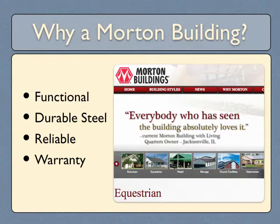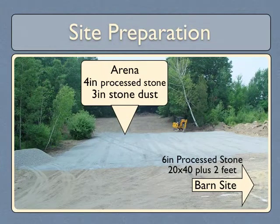After looking at many local barns and builders, I decided to build a Morton barn. Morton has a reputation for building a functional, durable horse barn, and they will fully warranty all their work and products. To save money, we handled the coordination of site prep. We cleared and leveled the area for the barn and small arena.